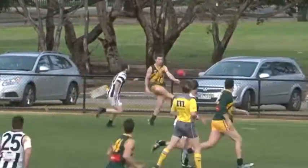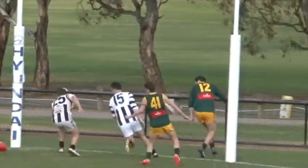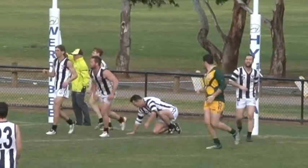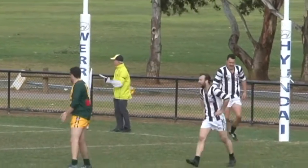Boyd, little time to steady. Has a look up. Went back to Casey with a clever kick, but Matheson's there. And he will, no, he hasn't forced it through yet, but they will now run it through for a rush behind. And we'll see where we move to, 4 goals 6. And North Geelong on 6 goals 8.